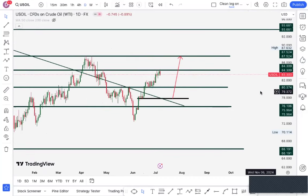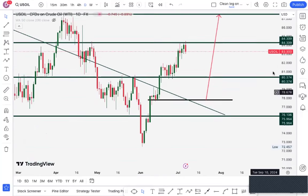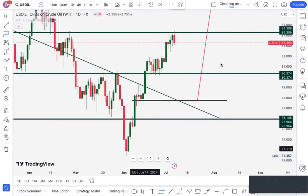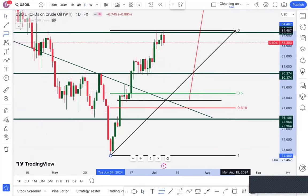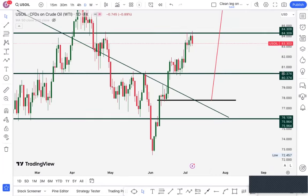So we need to see the market pull into this. We have two demand levels to work with here. The market could potentially pull into $80 per barrel, or even $78 per barrel. So whichever thing happens here, we are only interested in going long on US oil. All right. So we need to see the market decide and pick whichever level it wants to work with, balance out properly, and then give us a prompt for us to go long on US oil.